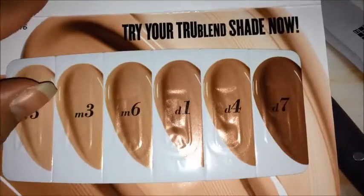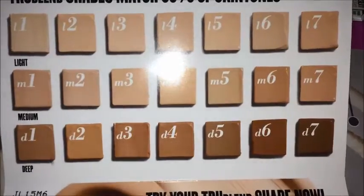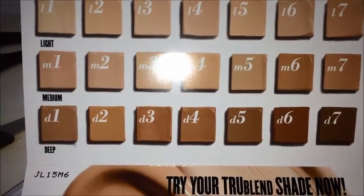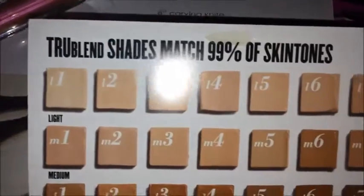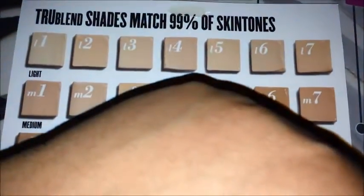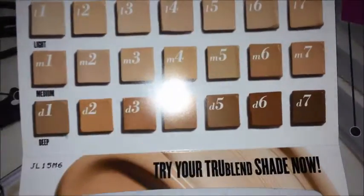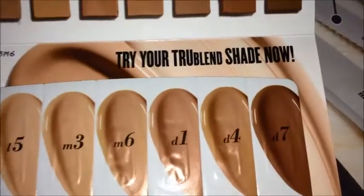Alright, so I'm gonna go, and you can see it. I believe the L is for light, M is for medium, and the D is for deep, as you can see right here. And it says it matches 99% of skin tones. That is awesome. I wonder what skin tone I am. Well, I don't know if I'm light or medium. I think I'm medium. Or well, I don't know. I'll have to do this later. And look, they gave me little samples.